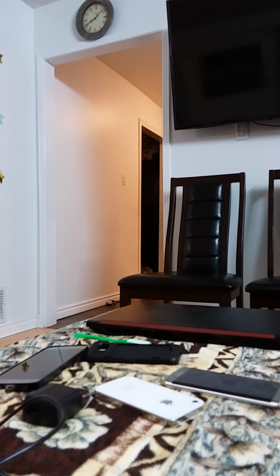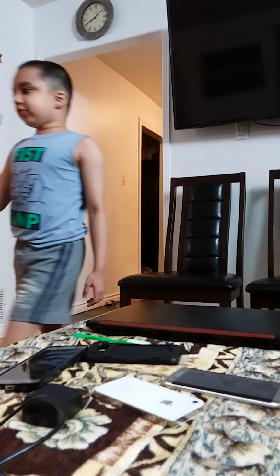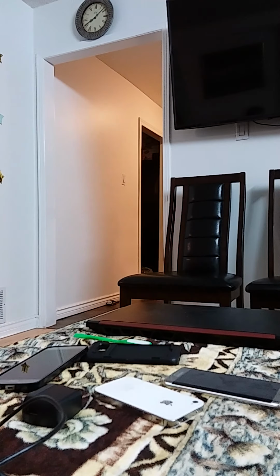So first, let's start with charging. Your phone usually spends half of its time charging, then browsing. That's just a little fun fact. Now, let's talk about charging.